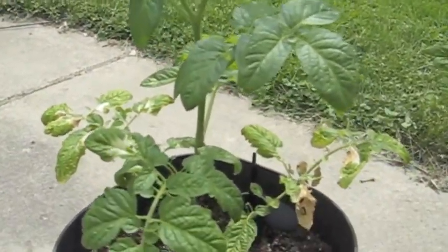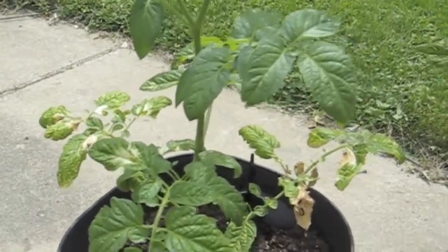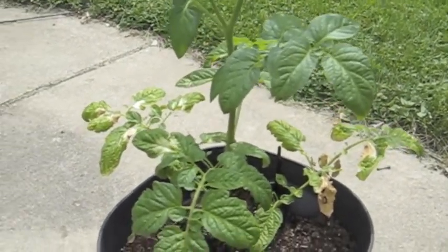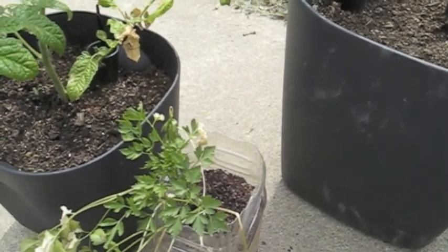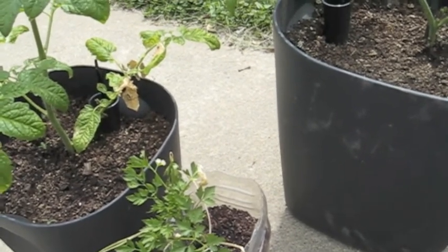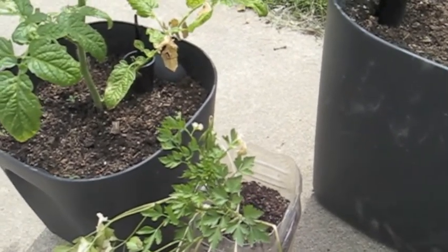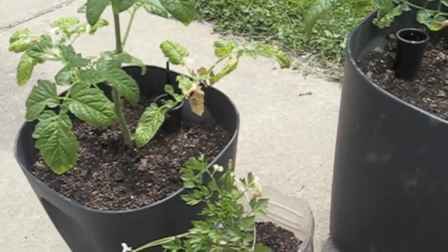It doesn't appear to be excessive feeding or anything like that, because I only added some organic compost and stuff like that, so I doubt it's burning the plant. I have this parsley here that's also not looking too good. It was thriving in the house, but now I took it outside and it's looking kind of bad. So I believe it's because they were in the house for so long. They're not as tolerant to direct sunlight and heat. But I think they're going to be fine.